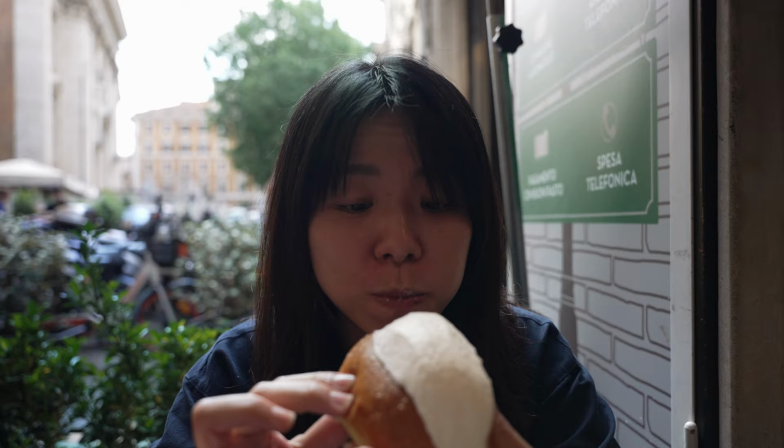It's like a well-done pastry, but it doesn't sing to you. It just feels like a touch-and-go pastry shop. Yeah, but don't get us wrong. It's actually good, just not great. I think it's actually one of the good spots to try out Maritozzo due to the fact that they have the savory and the sweet version. Yeah, so do try it out.